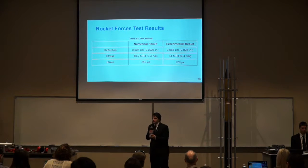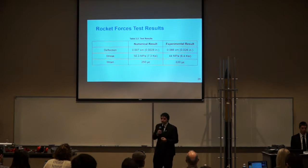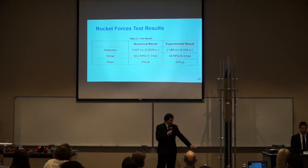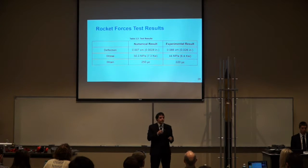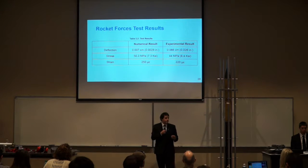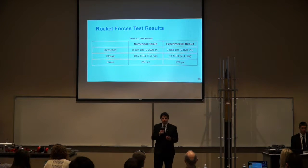The reason for this is that in our model, we applied a point force in the center of the cross section to represent those applied forces. In reality, the forces are going to act over a distributed area pretty much equal to the diameter of the rocket. And we actually did achieve this in our experiment, so we do believe the experimental results are more accurate than our analytical results. Through these experimental results, we do feel that we validated the requirement that the launch pad withstand the 890 newton force from the rocket.